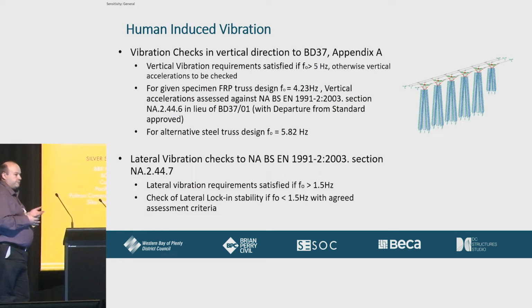Since it's a lightweight structure, we also considered human-induced vibration, by considering vertical acceleration and lateral acceleration effects. And we've basically used the approaches provided in the bridge manual. And we found that with the specimen design, which was an FRP truss, the frequency was slightly below the 5 Hertz threshold as stipulated by the bridge manual.